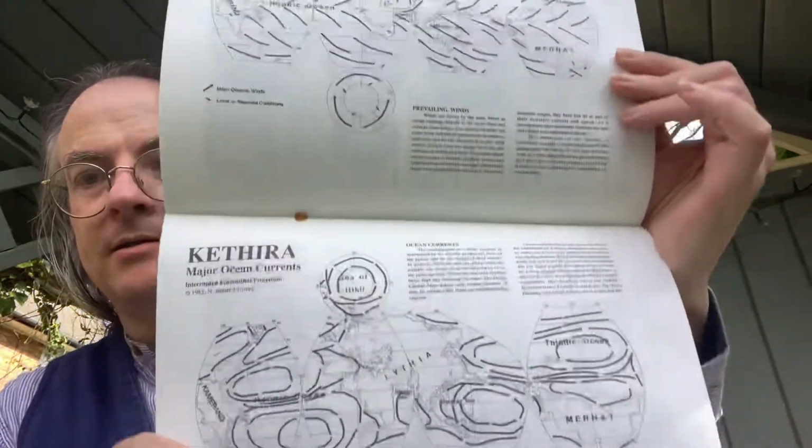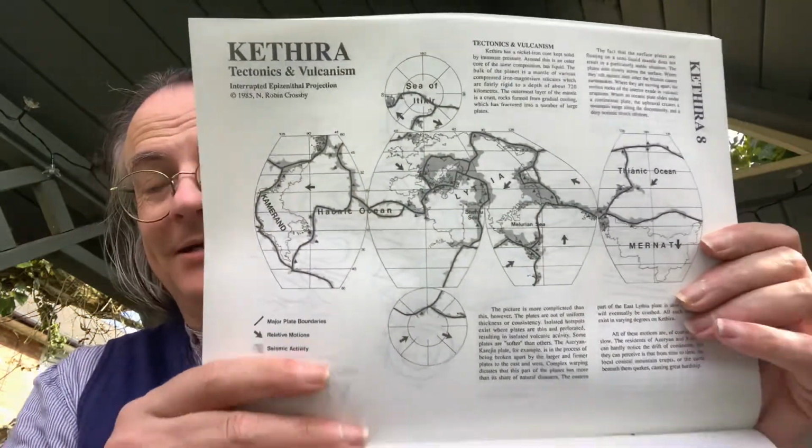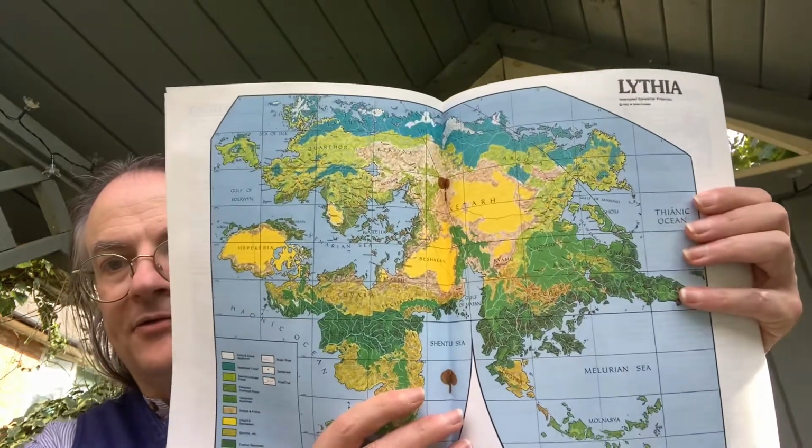Similarly, we have prevailing winds and major ocean currents, tectonics and volcanism. Again, it's just the level of detail which goes into this. And here's a map of the cultures. We've got a map of the economics as well, and an index for Lithia, which is the larger continent. And again, let's have a look. There's a map of Lithia itself.